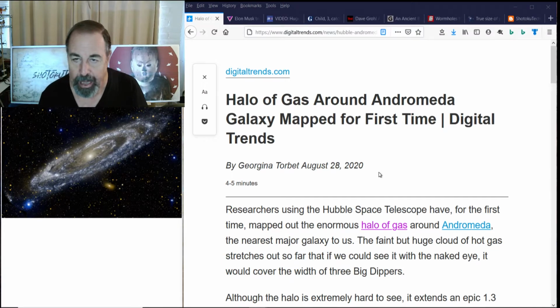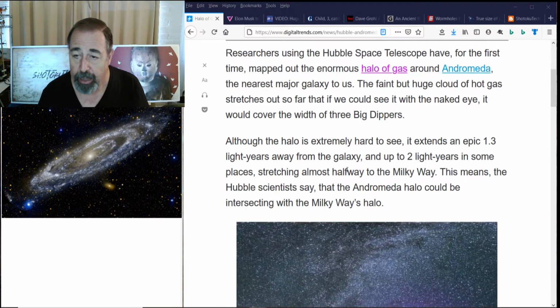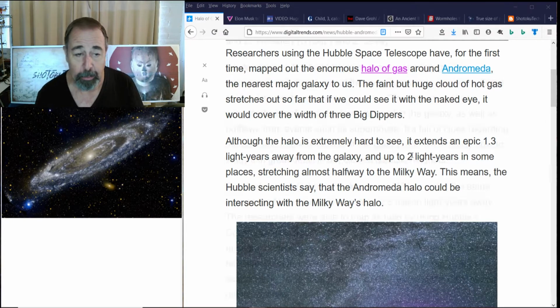A halo of gas around Andromeda galaxy is mapped for the first time. So the Hubble Space Telescope has mapped the enormous gas halo around Andromeda. It's the nearest major galaxy to our galaxy, the Milky Way. This halo extends 1.3 light years away from the galaxy, and even up to 2 light years away in some places. This means Andromeda halo could be intersecting with Milky Way's halo.